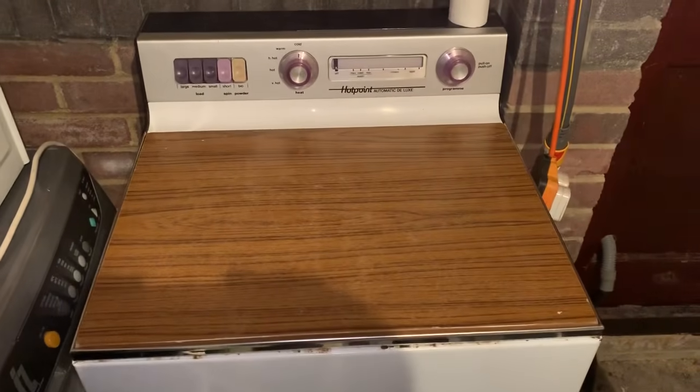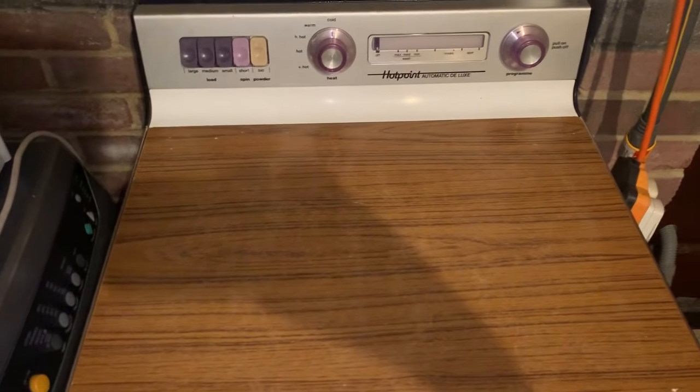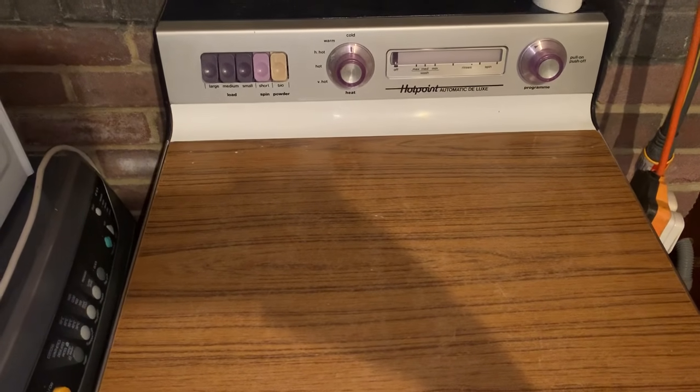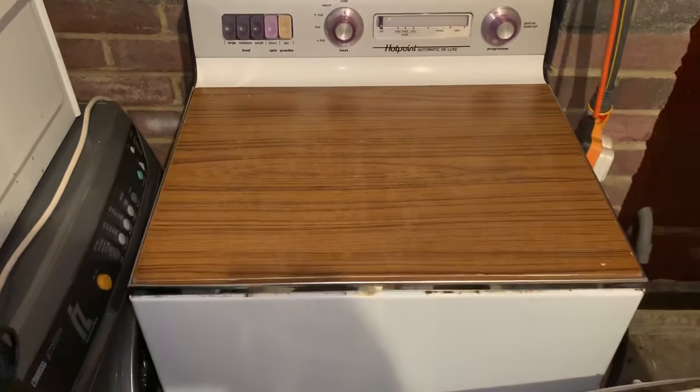We have a Hotpoint automatic Deluxe top loader. This needs a cold inlet valve. It leaks when it fills up. I'm sure it's a valve that's leaking, but I've not had it apart or investigated it. I've had that a couple of months too.